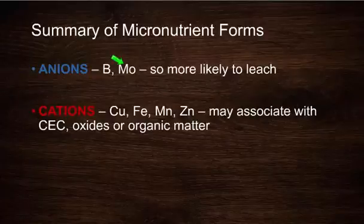So just to summarize, and I left chlorine out of here, but your anions, boron and molybdenum, they're more likely to leach out of your soil because they're negatively charged. Copper, iron, manganese, and zinc are all positively charged, so they're attracted to your CEC. They might absorb to oxides, those iron oxide coatings, or they might also bond with organic matter.